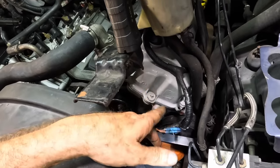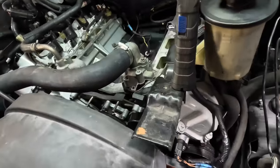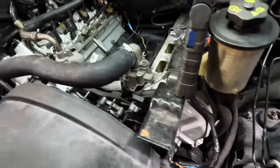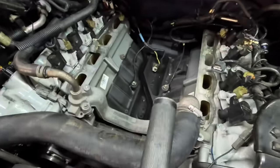I need to ask my guy, the owner of this truck, if he'd like me to take this thing apart any farther and disassemble it more in order to figure out what else is going on. But here's what I think is going on here.